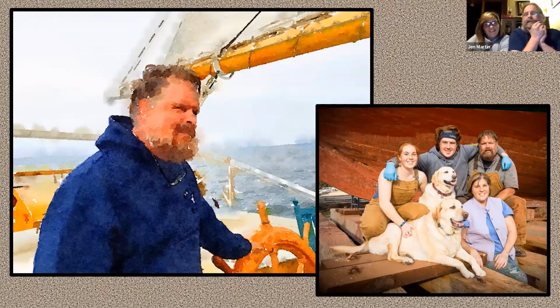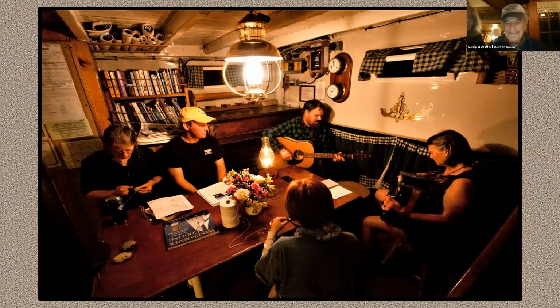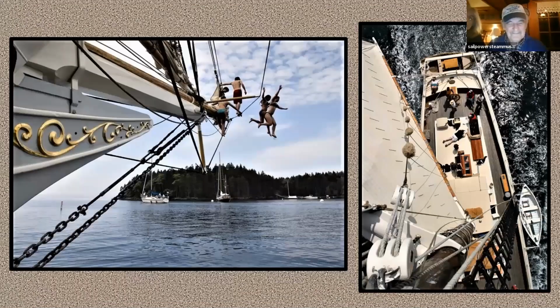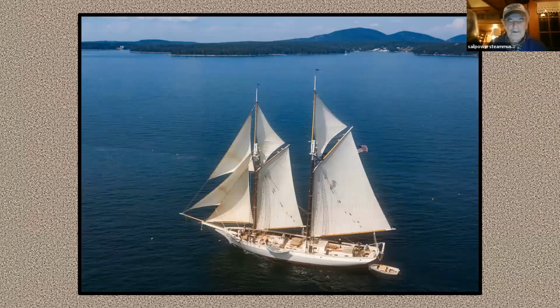There's the family. And speaking of generations, Tom inspired those two to go to Maine Maritime Academy as well. Nice homey picture. This is what they do for entertainment. I love that picture. That's a great one. And this is what happens. You read and you play music and you sleep, and this is what you do on a windjammer, right? Beautiful most of the time. What could be prettier than that?